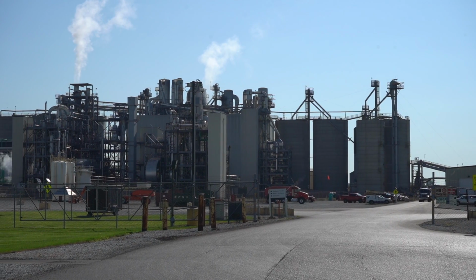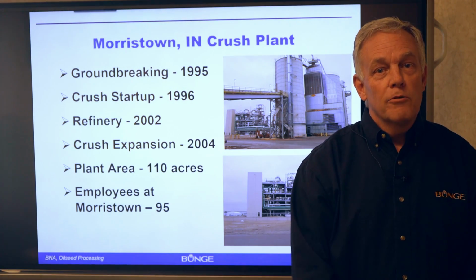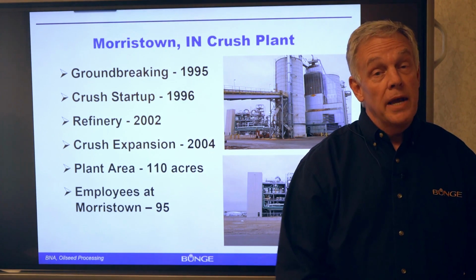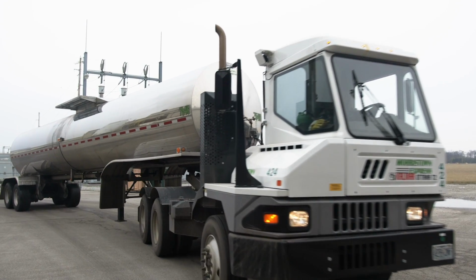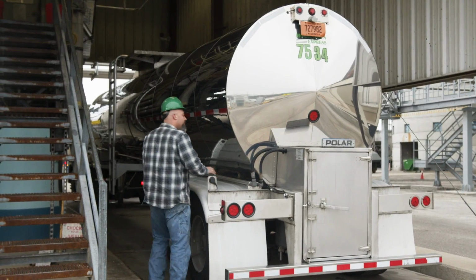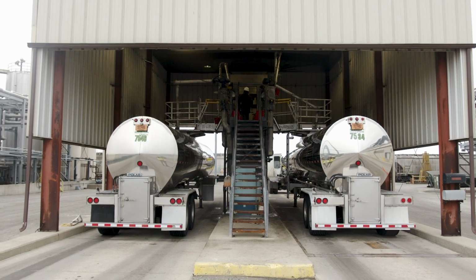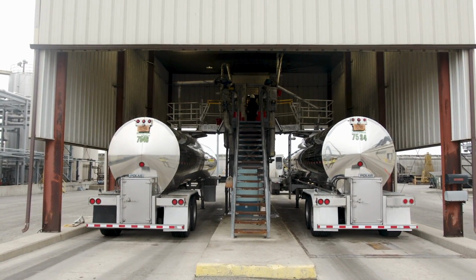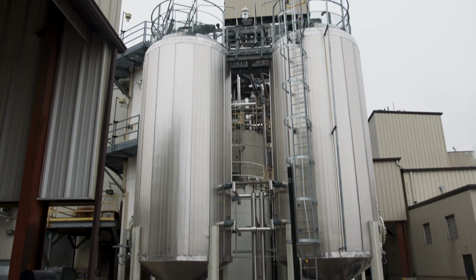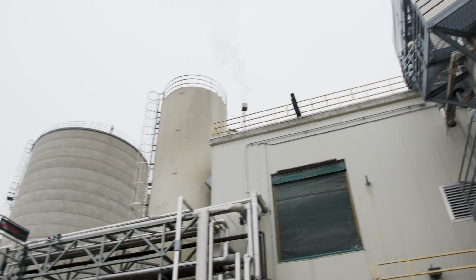We broke ground on the crush plant in 1995 and began operation a year later. We added the refinery to the facility in 2002, and we expanded the crush plant in 2004. The plant sits on 110 acres, and we have approximately 95 employees here at this facility. At the crush plant, we process approximately 65 million bushels of beans a year, which is about 60,000 semis that come through the facility during the year.